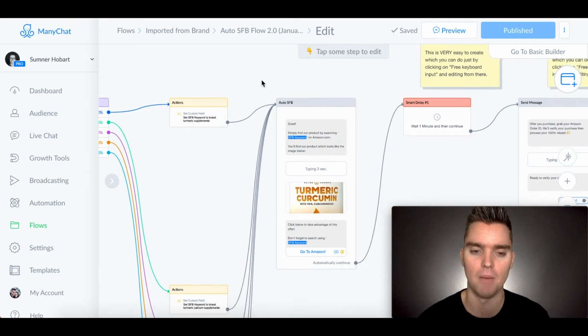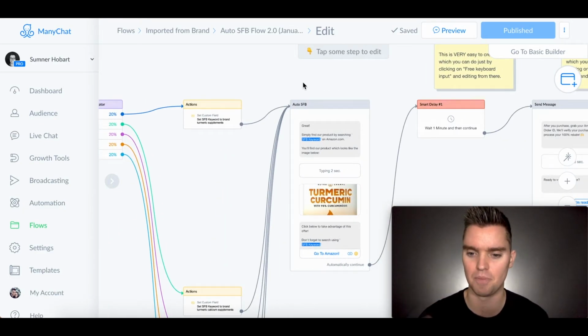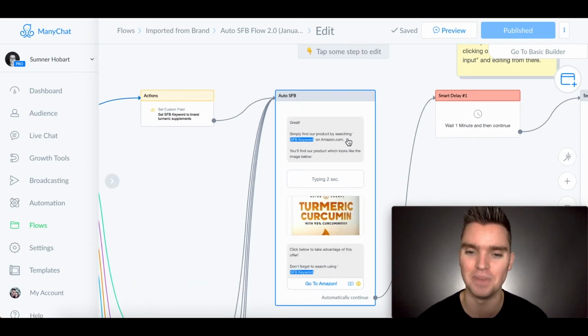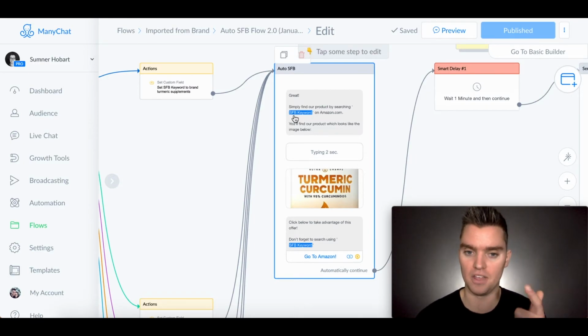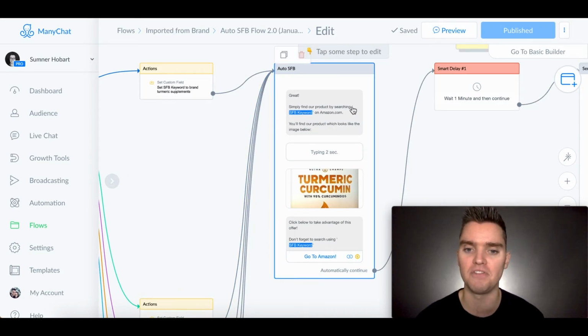Anyway, once people get to this point, I know it seems like a lot, guys, but this is probably the most complex and hardest part of the entire thing. The rest is pretty simple. Basically, up to this point, people have clicked on our ad. They've seen our message: are you interested in a rebate? Yes or no? They click yes. And then they're going to get this message that says, great, simply find our product by searching for these keywords. And again, we're rotating: 20% of the time they get this one, 20% of the time this one, etc. So simply find our product by searching for these keywords on Amazon that we set.